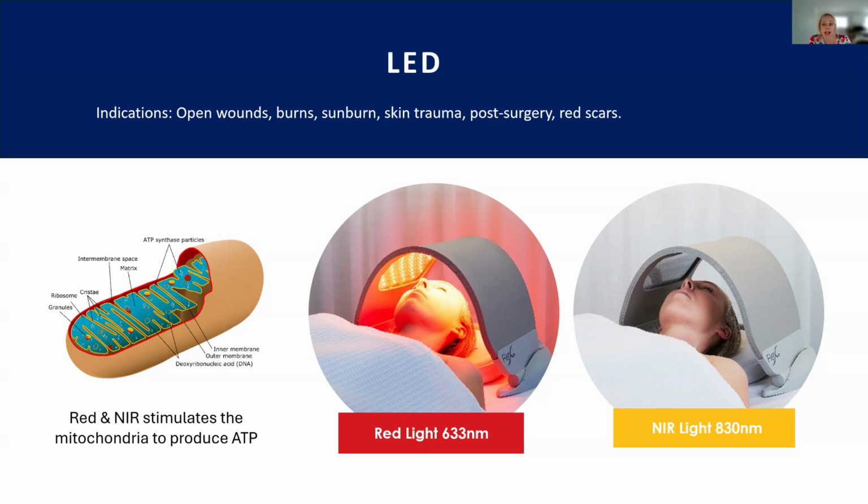This increase in ATP production is particularly beneficial for activating your fibroblasts, the cells that help produce collagen and your extracellular matrix components, which is crucial for wound healing. By stimulating those fibroblasts, the red and near infrared light in your LED promotes the formation of new healthy tissue, which can reduce the appearance of scars. This process not only accelerates wound healing, but also improves overall skin texture and appearance of the wound, making the scars less noticeable over time.